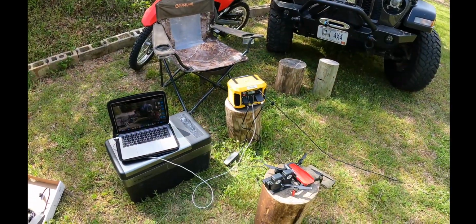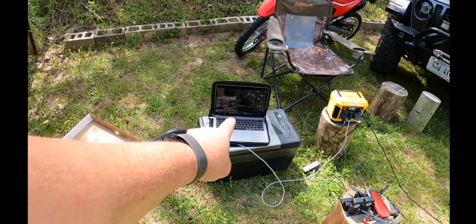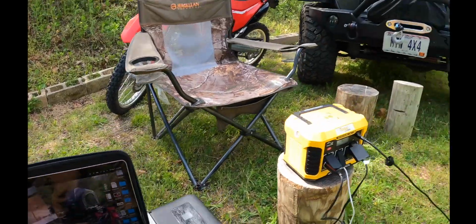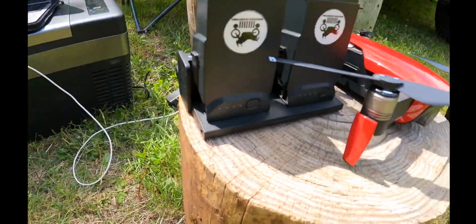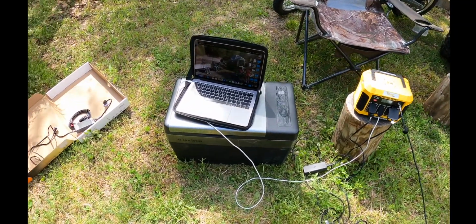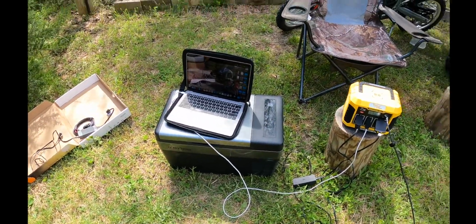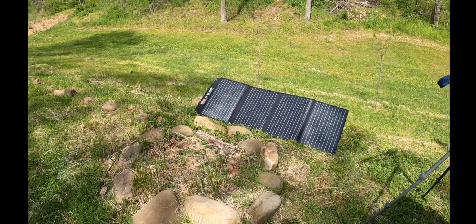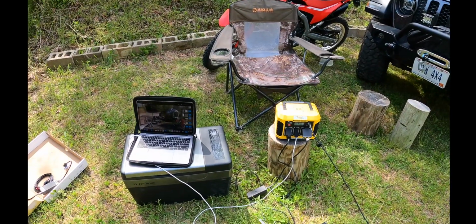All right guys, so I have everything charging here. If you check this out, I've got my MacBook Pro charging. If you look right here, you can see that it is charging. I also have my drone batteries charging right there. And of course I have the Joy Tuttis refrigerator plugged in and running. So really cool. Got my panel set up right over here in the direct sunlight, and we're doing good. Hopefully we have time to charge some of this up.